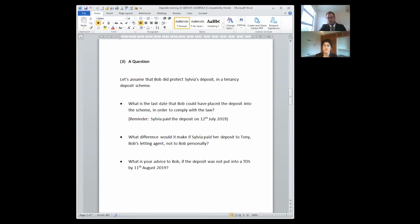The next issue is, what difference would it have made if Sylvia had paid the deposit to Tony, who's Bob's letting agent, and not to Bob personally? What difference would that have made? Again, bravery is rewarded. Let's see if we can get a little bit more activity in the chat.